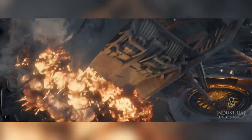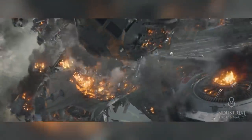Hurricanes, battle scenes, SHIELD headquarters, and superpowers. ILM had to create VFX that were out of this world, whilst still remaining very much in this world.